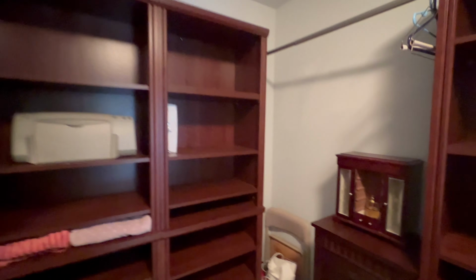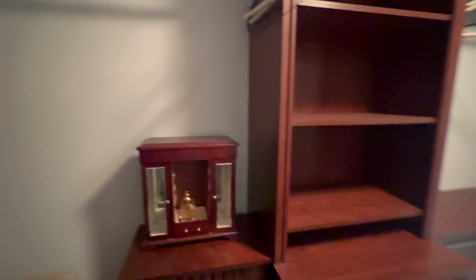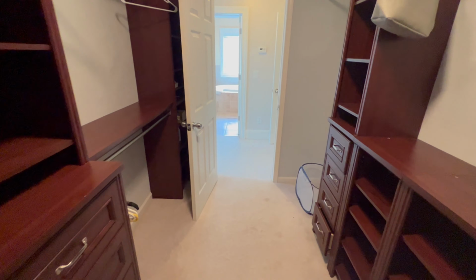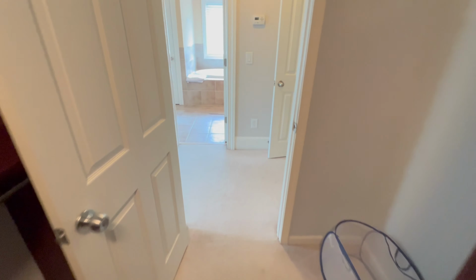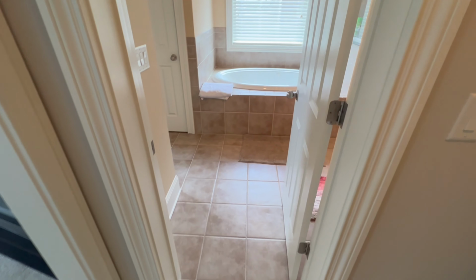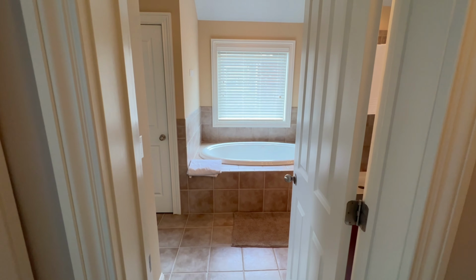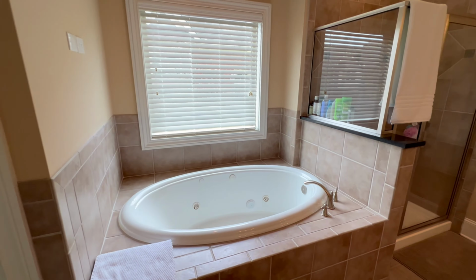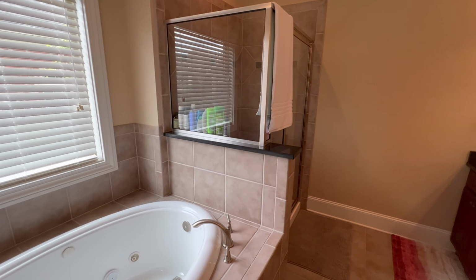Upstairs, you have 3 bedrooms and 2 full baths. Of course, one of the bedrooms is the master suite. The bathroom is very spacious. You have 2 vanities, a jacuzzi tub, and a standalone shower, plus a spacious walk-in closet. The other 2 secondary bedrooms are also a really good size.